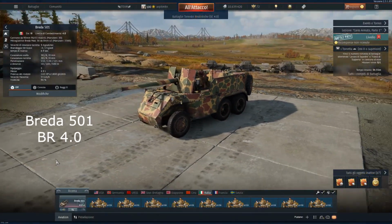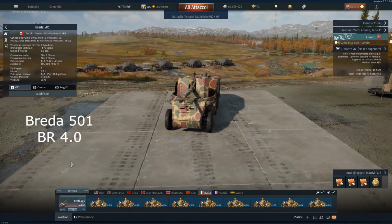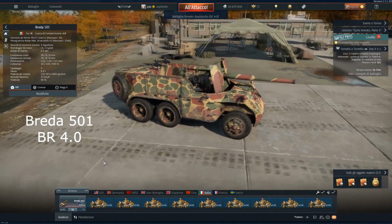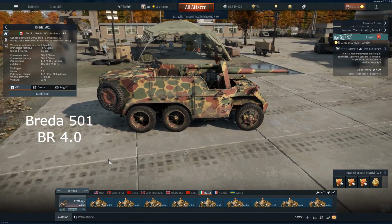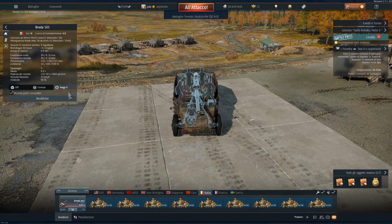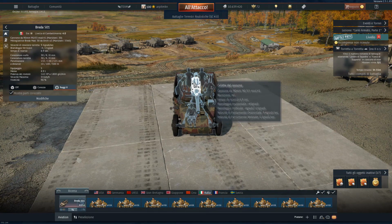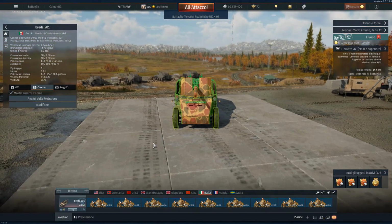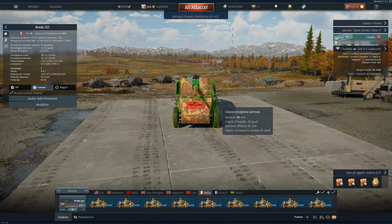This is the Breda 501. You can find this vehicle at Tier 3 at BR 4.0. It has a 5-man crew, commander, driver, gunner, loader and machine gunner. The armor is 30mm in the front of the hull, while the driver's port is 40mm, and the gun shield is 30mm for the center and 15mm for the edges. The side of the hull is 8mm.